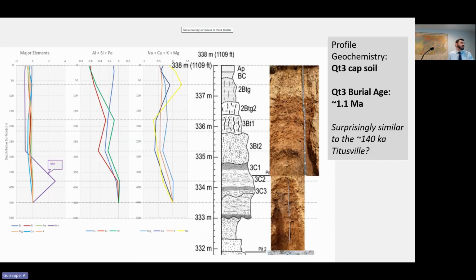We also have some profile geochemistry on the soils capping this unit. They look like this. The key thing to notice here is that, aside from the sodium spike, which might be from the loess cap and might be from the road salt, not sure, there's a distinct manganese spike at depth. But otherwise, particularly in aluminum, silicon, and iron ratios, this is broadly similar to what we saw in the Titusville soil, which is the better part of 1 million years younger.